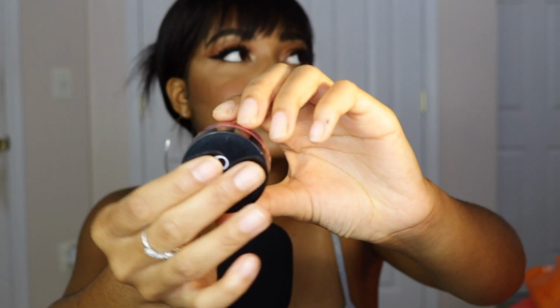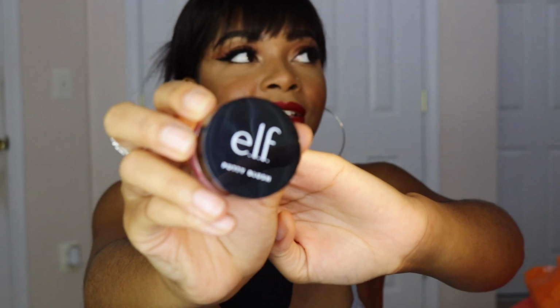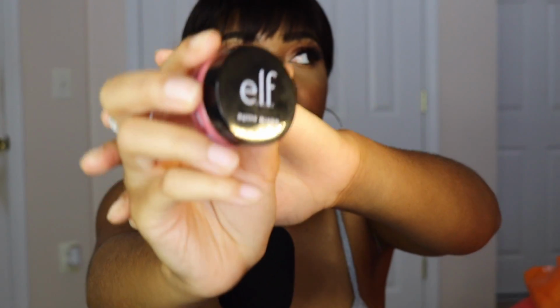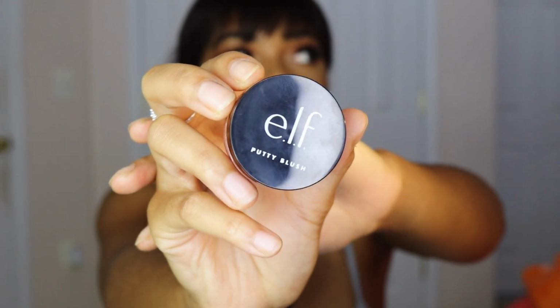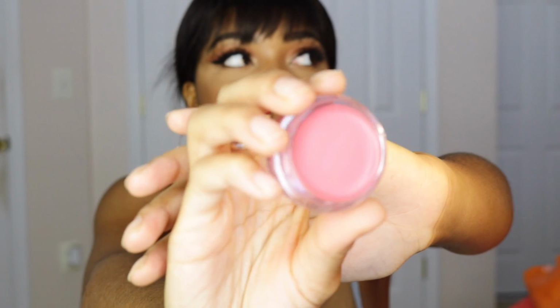Whatever. So this one, let me just do it this way. Okay, yeah, no, this way. Yeah, so this one is in the shade Tahiti, and it absolutely is just gorgeous. It's this beautiful, like, what is this? This is a beautiful mauve, peachy pink color, I guess I could say it is.